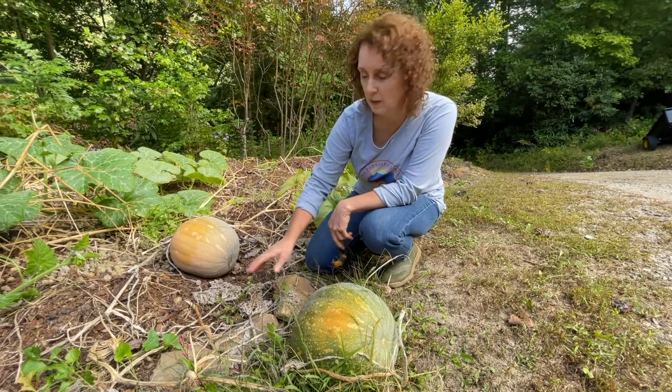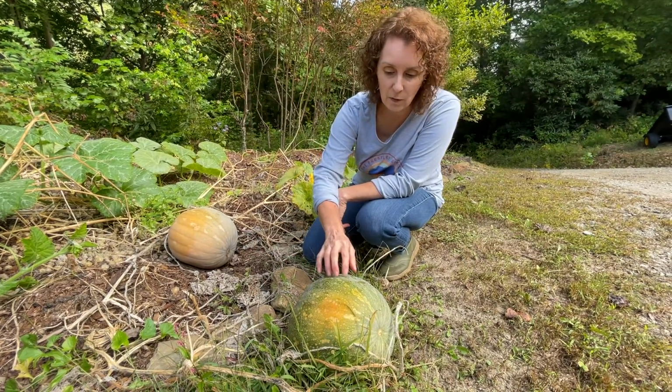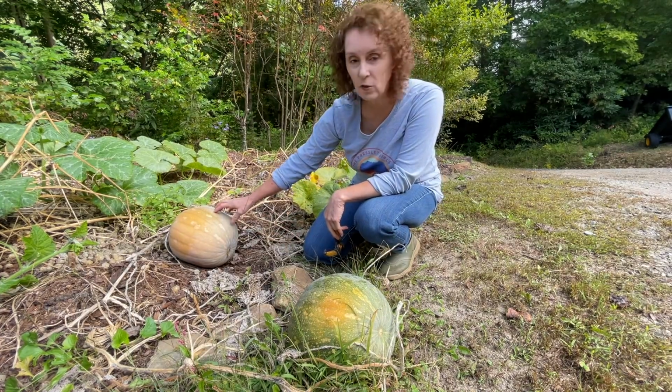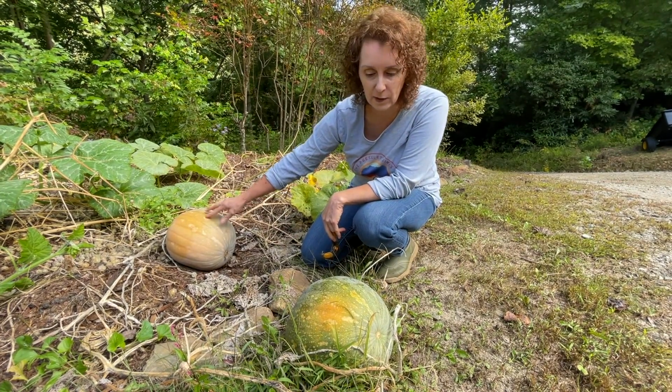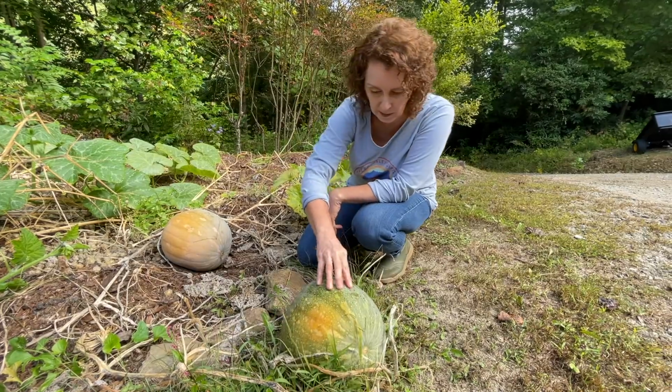So these are two pumpkins right here where the vine has almost completely died back, but they're not really ripe yet. So I'm just going to kind of leave them right here where they're at least for another week or so and see what happens. Or if you've got any advice for me, please tell me.